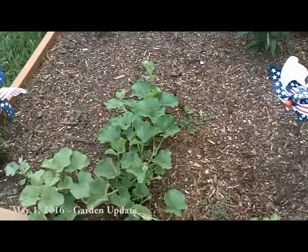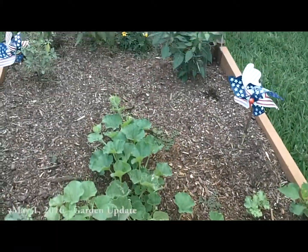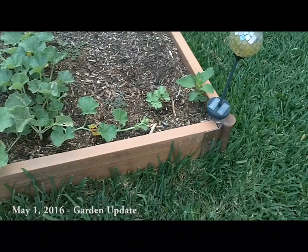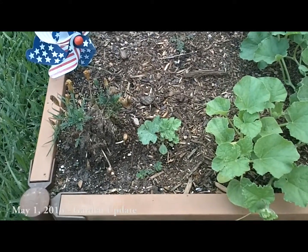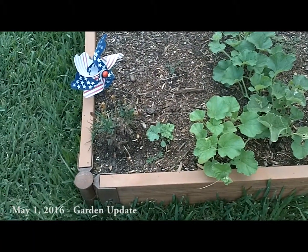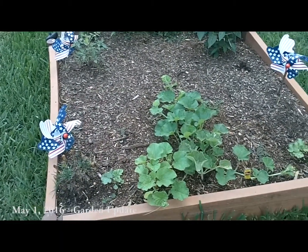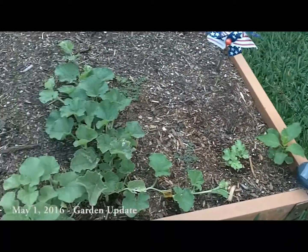On this end, this is a cantaloupe vine here in the middle. It's getting longer. Nothing really to show for it. On the sides are sugar baby watermelon plants. The vine only gets 3 to 4 feet, which is perfect for this bed because it's only a 4 foot bed. Neither plant has been growing much, but still alive.